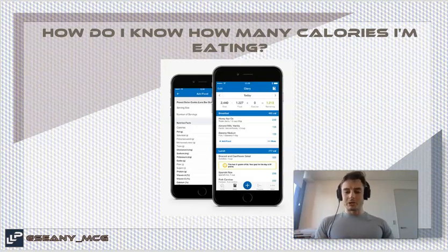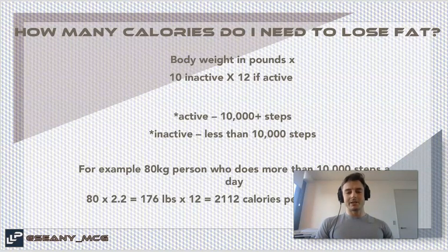If you want to be more precise with that, you may actually weigh the food out and then track it to get a more specific reading. Okay. Again, all this will make sense later.